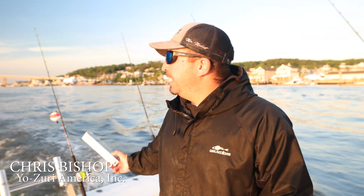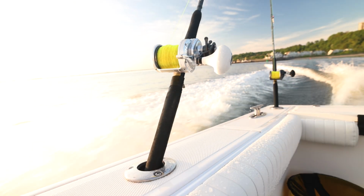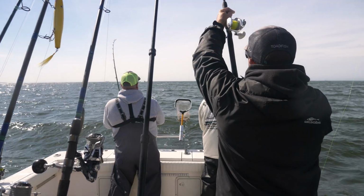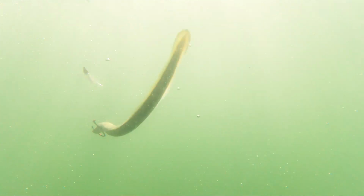We're out on the Thai Man here in Highlands, New Jersey with the legend Chuck Manny and an all-star crew. We're gonna be eel fishing. It's a totally different game. We got Yo-Zuri, high vis hybrid and some super braid and some HD pink fluorocarbon tied on. This is big fish fishing, tons of action, fishing lots of rods at a time, organized chaos, and lots of big striped bass. Check it out, you're gonna love it.